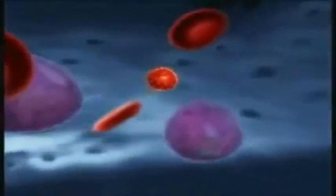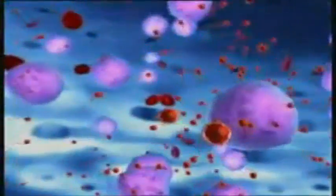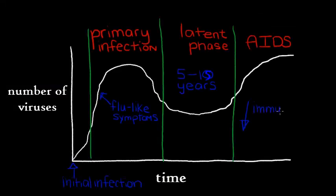The virus now destroys certain immune cells responsible for the body's defenses. As a consequence, germs that do not cause significant illnesses in individuals with a normal immune system can now do so in individuals with weak or no immune system. These infections are called opportunistic infections, which often cannot be treated or controlled. In other words, people with AIDS often die of these opportunistic infections.